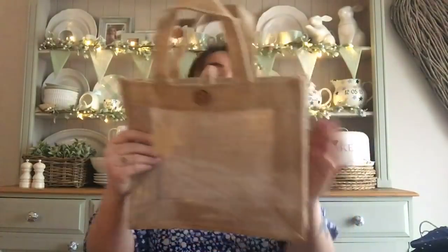You can put fancy tissue paper in this. You could paint a face on this like Rudolph, and then fill it with something brown. You could fill it with something white and then paint a carrot as a nose and little eyes as a snowman. You could do so many different things.